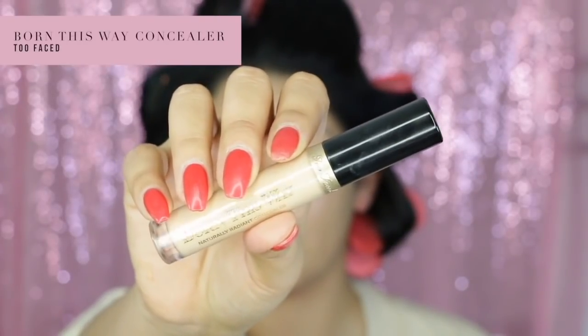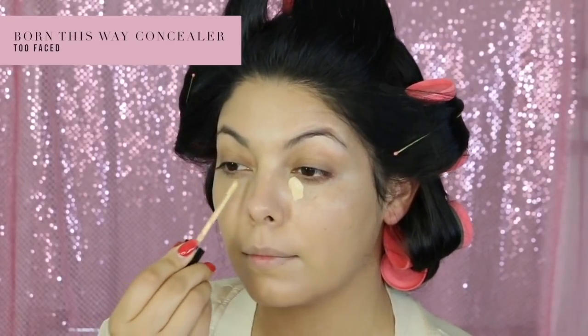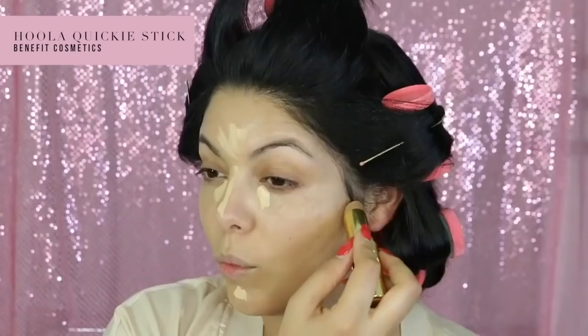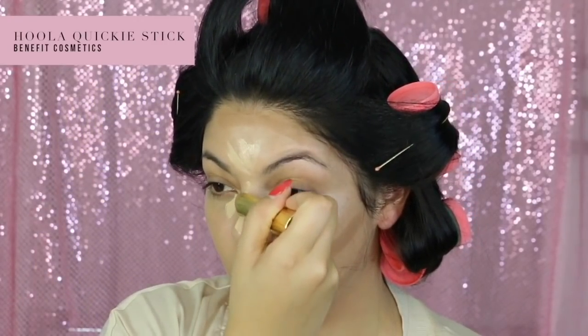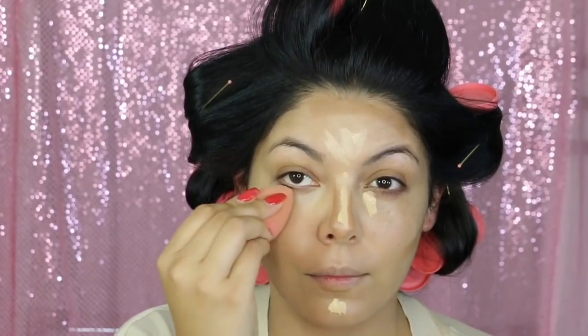Next, we're going to be adding a little bit of Born This Way concealer in the shade Light to Medium from Too Faced Cosmetics to the inner tear ducts, also on my chin, a little bit on the bridge of my nose, and onto my forehead. Then we're going to add some Hoola Quickie Stick from Benefit Cosmetics to my cheeks, my jawbone, my forehead, and then also a bit to the sides of the bridge of my nose. Don't forget the bottom of your lip as well, because that helps make the illusion of having more plumped lips. Then I'm going to go ahead and blend all of that out.